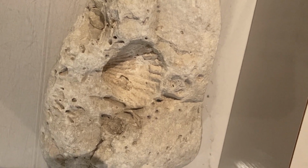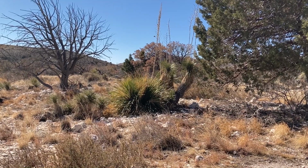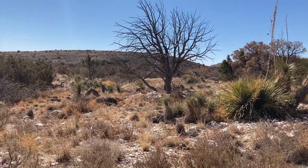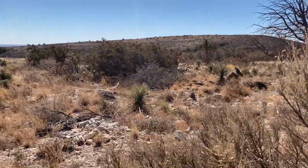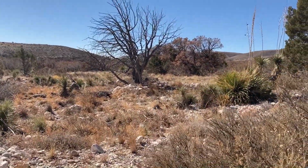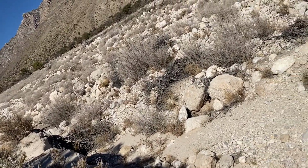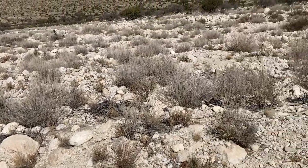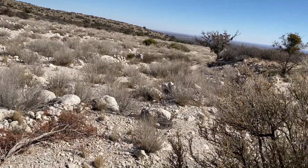Okay, here's another fossil of a shell. And if you look here as well. So here's some Permian reef fossils also. And the thought that they have found fossils from fish and sponges and algae and coral out here in the Chihuahuan Desert, that's nuts. Okay, so I think I have a better understanding that I could possibly see this area being under the ocean.